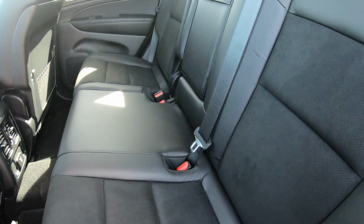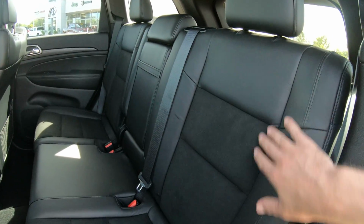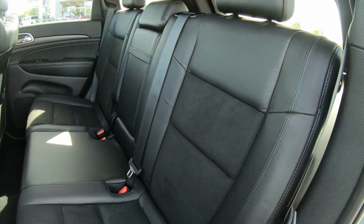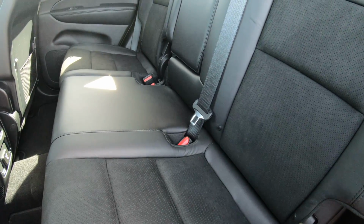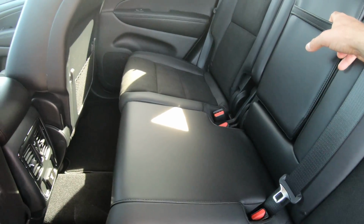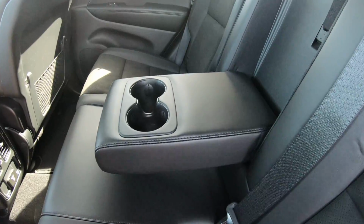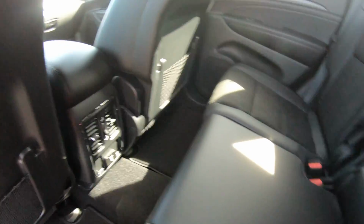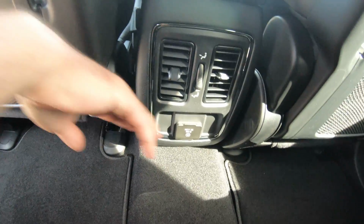Same suede and leather combo in the rear on this bench seat. This bench seat can recline, also a really nice feature with this unit. It also does have on the two side seats tether hooks for your car seats. So if you do have little ones, they're safely hooked in with those tether hooks. Also in the center, you do have your cup holders with your rear vents right in front of you and your nice AC plug.